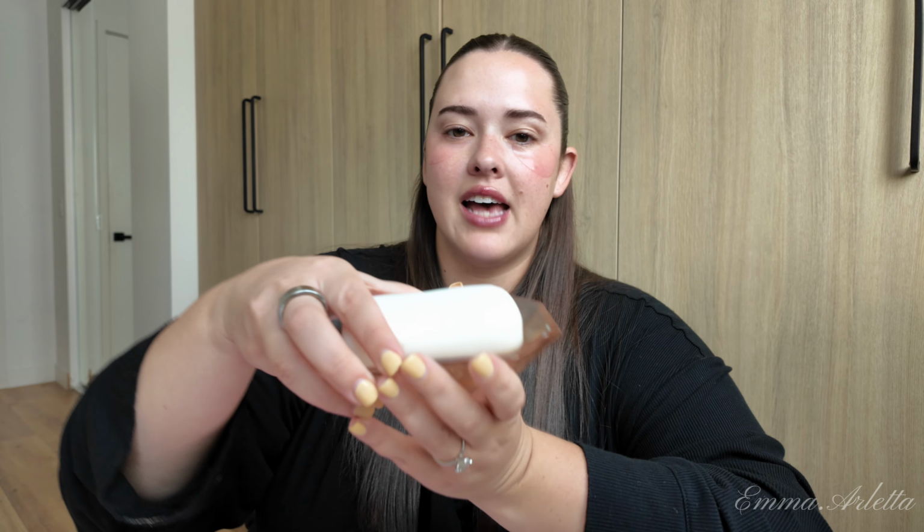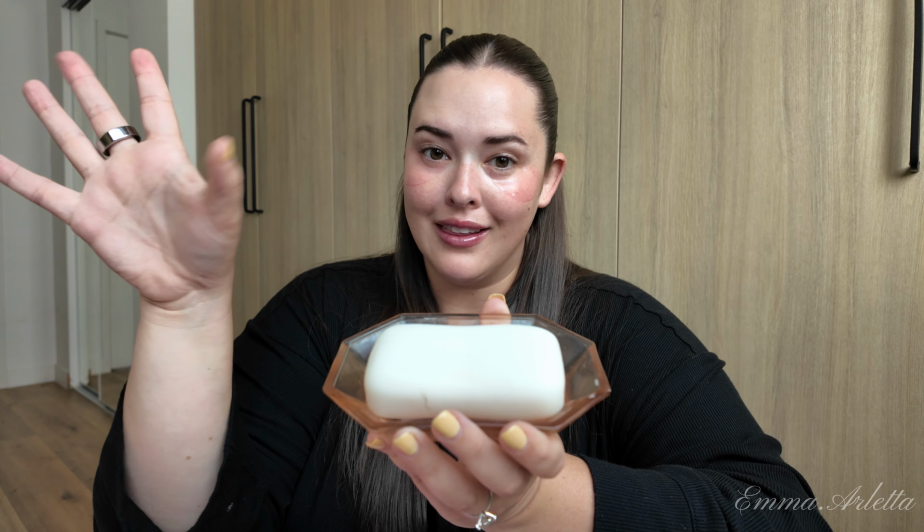Another thing that I do use for body wash right now, when I don't have the HYGIENE, is this lavender bar soap. I literally get it from Amazon, and I think it's so cute to put it in a cute little glass bar soap holder. I got this one from TJ Maxx. They have so many good ones at Home Goods.